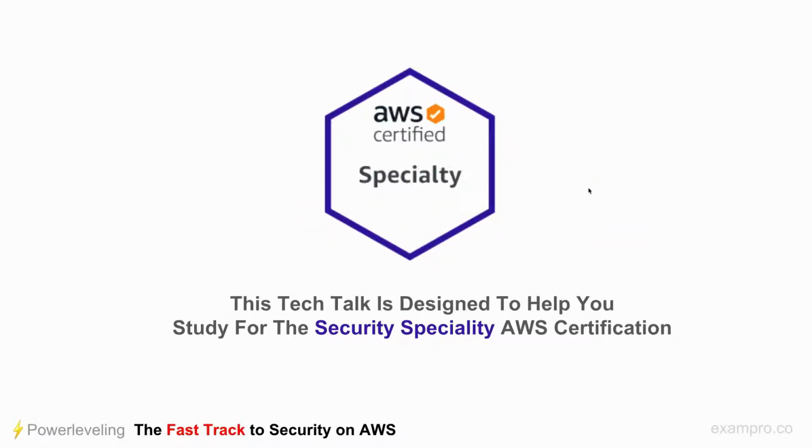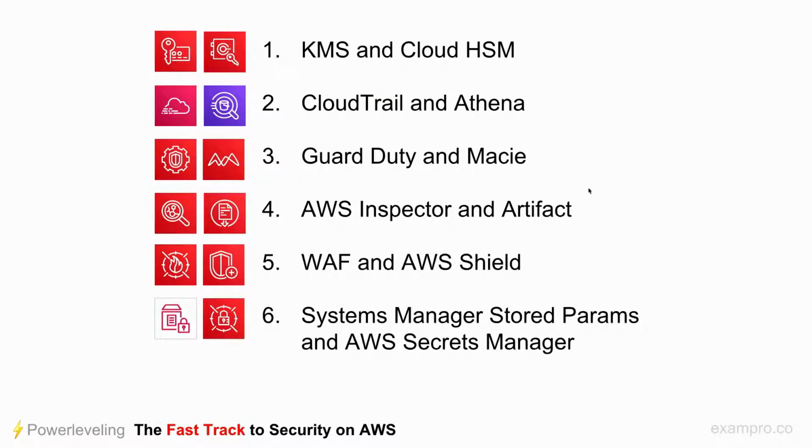I do want to point out that this talk is geared around the security specialty certification. So I have engineered this talk to cover things that are covered in this particular exam. There are a lot more AWS services that are in the scope of security, but these are the core ones that AWS wants you to care about.